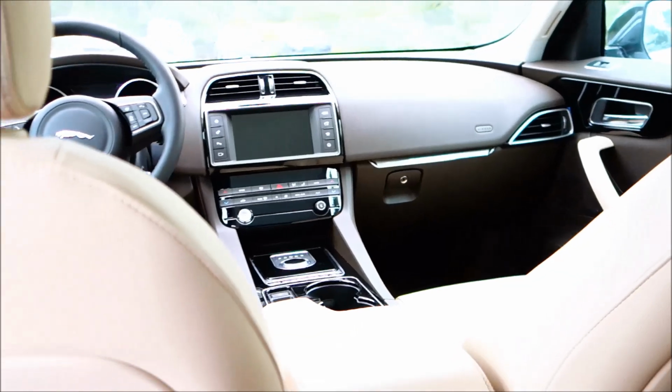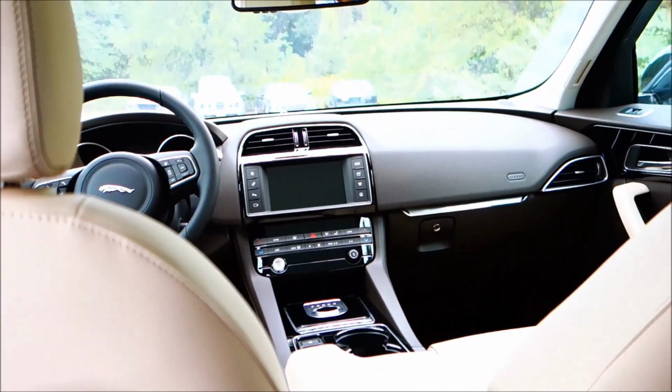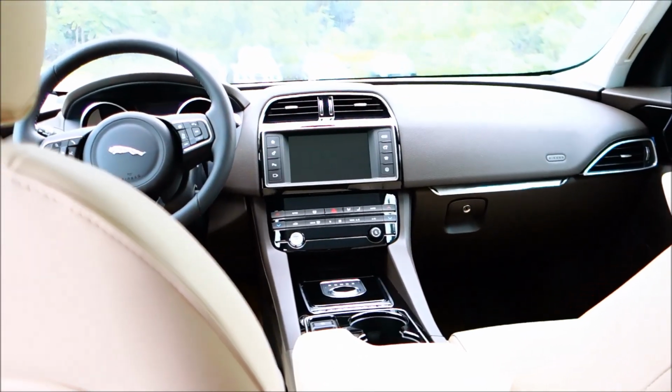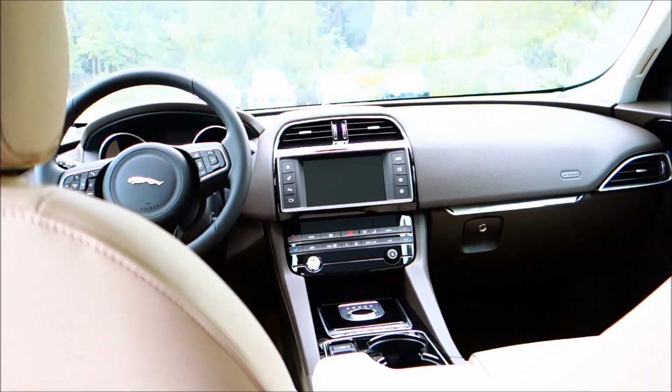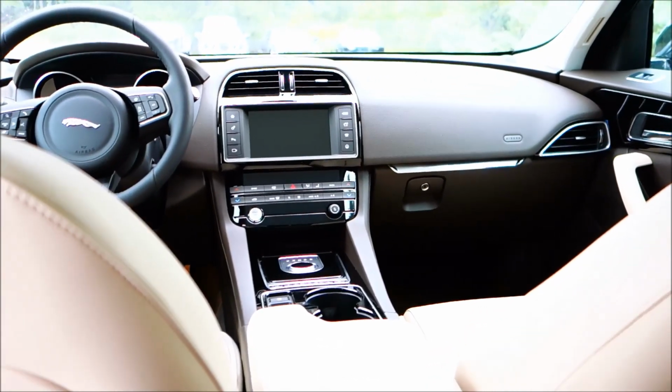So my opinion right now is this car is an A+ car in my book. If you guys are in the market for a Jaguar, make sure you visit Cherry Hill Jaguar for all your Jaguar needs. Let's go ahead and go in the front.